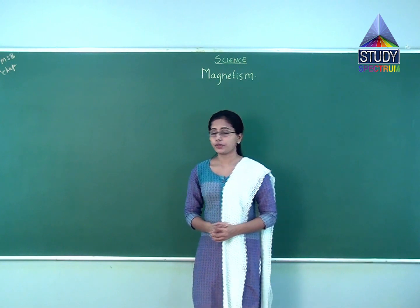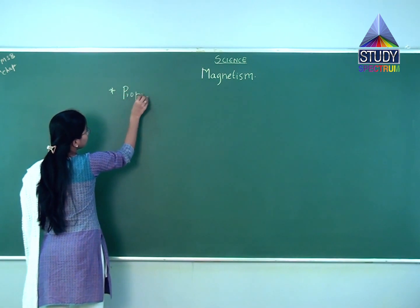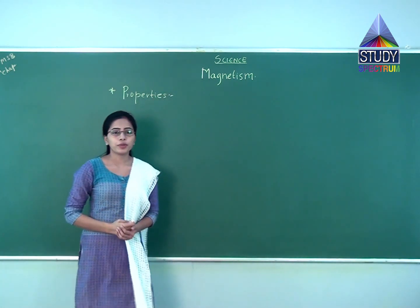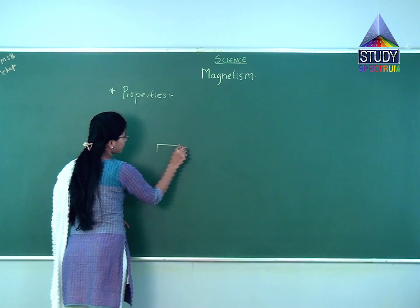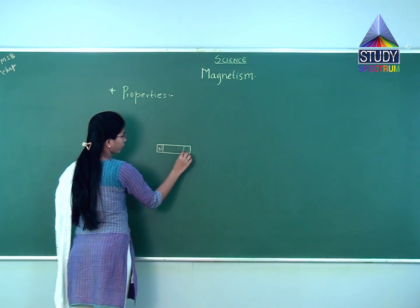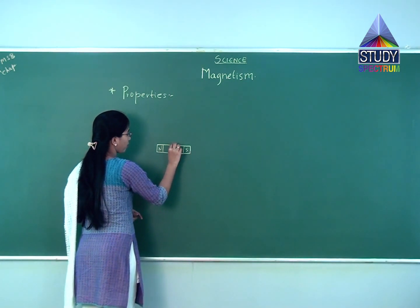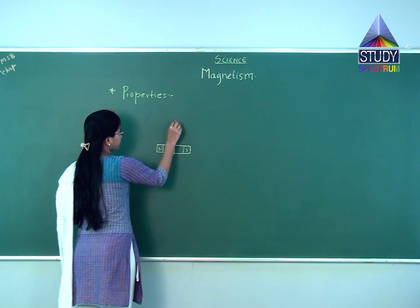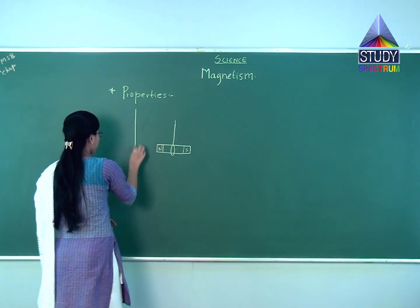So now let us study the properties of magnets. To study the properties, we will perform a demonstration here. This is very simple. You have to take one bar magnet like this. Then tie one thread in the center of the bar magnet like this, and hang it, tying it to a wooden stand, like this.